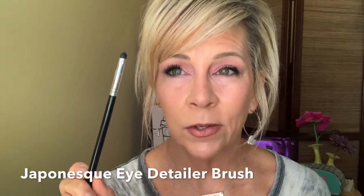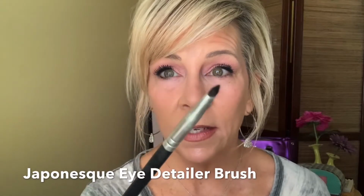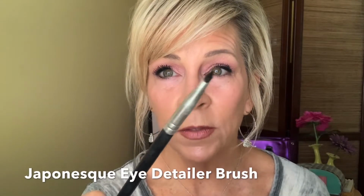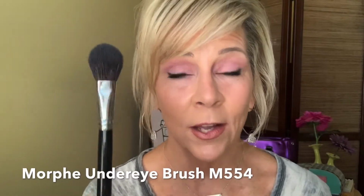Okay, you will need a brush. This is Japonesque brush. I don't know the number of it, but it's called a pencil brush. Love it. You can see it's very, very small. It's perfect. It's tapered, and I use it right here in the corner of my eyes. The other 2 things you're going to need is some kind of powder brush. This one is an under eye brush, actually.